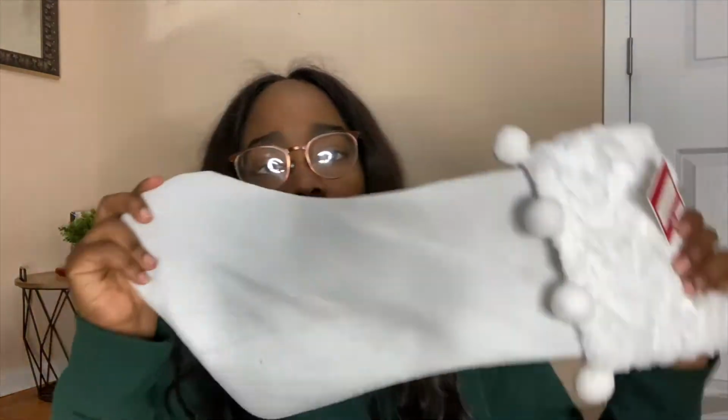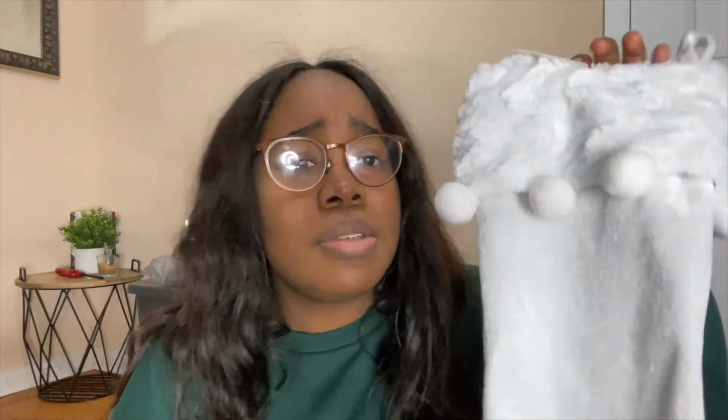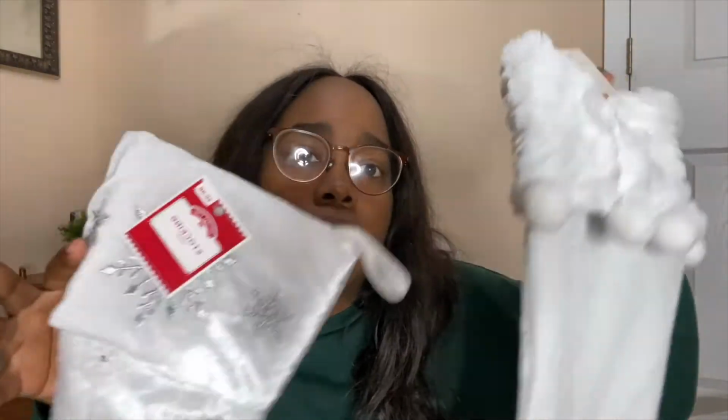Then I got the stockings. I got some white stockings. Honestly, y'all, I did not think stockings were gonna be that expensive. It was $6.98 for one damn stocking. Like, that's too much. But I got it though. I ended up getting two, because it's really just the two of us, my sister and I in the house, so I figured just two would be enough. And of course, they're different because that's what was left. So, yeah, it doesn't matter to me. It's still white, you know. Obviously, this one will be mine, and this one will be hers.